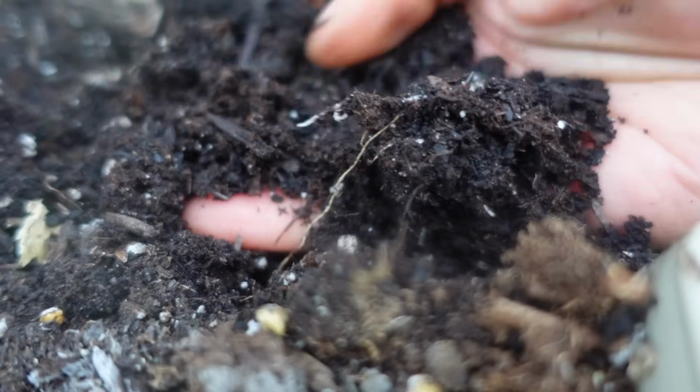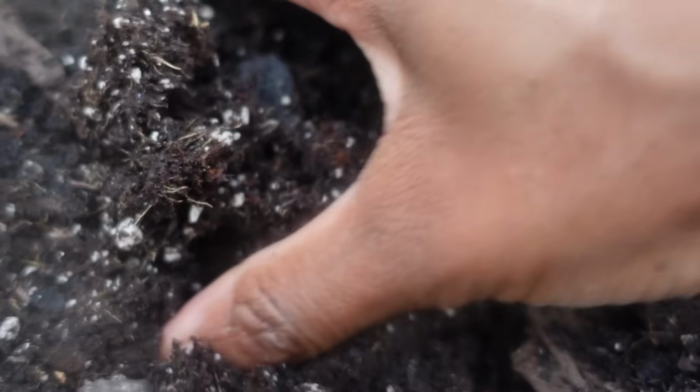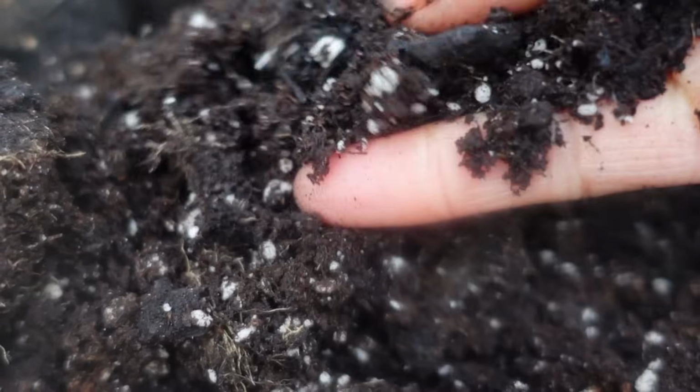So here's what the soil looks like below the mulch. Still super dark and moist and crumbles easily. I have yet to change the original potting mix that I've placed in my planters, a few of which are 6 years old, and since neither my soil or plants are giving me any indication that I need to, I don't.